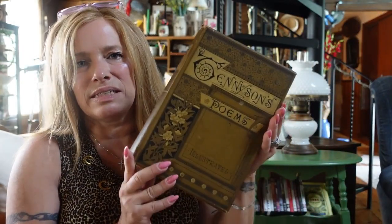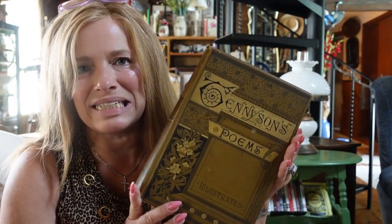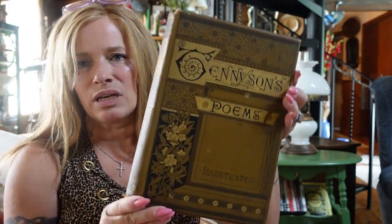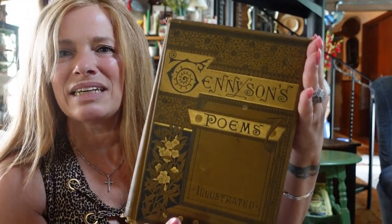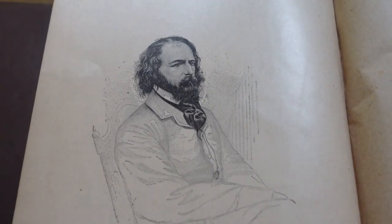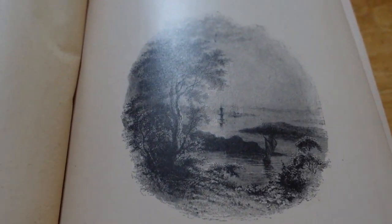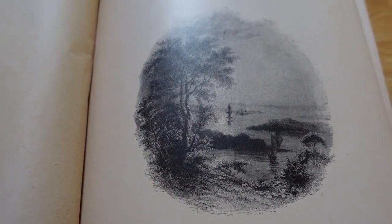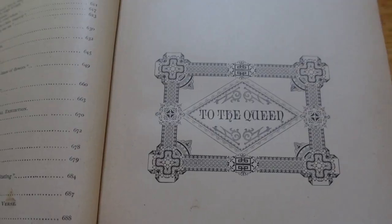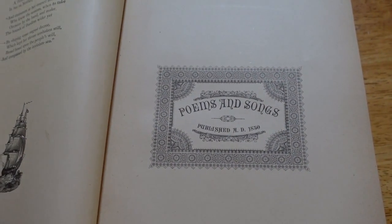I found this Tennyson's first edition from 1882 book of poems, and it is absolutely gorgeous. I love the detail, I love the design. It is detached from the spine. Alfred Tennyson himself. And I love that it has the paper that separates the drawings. Parchment paper. Absolutely gorgeous.